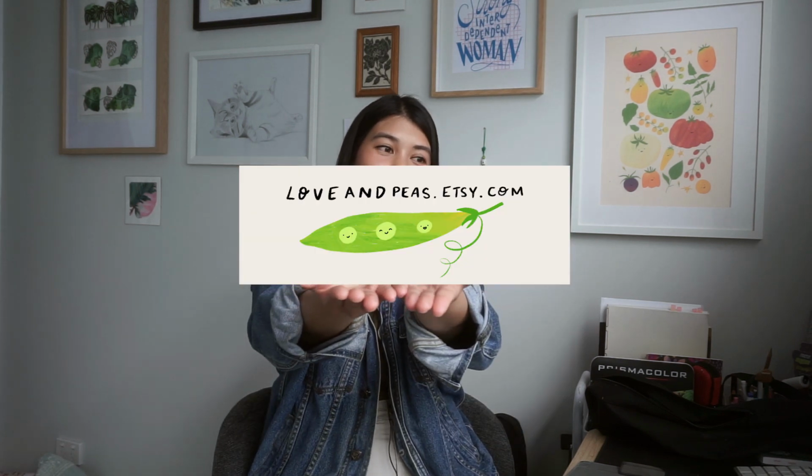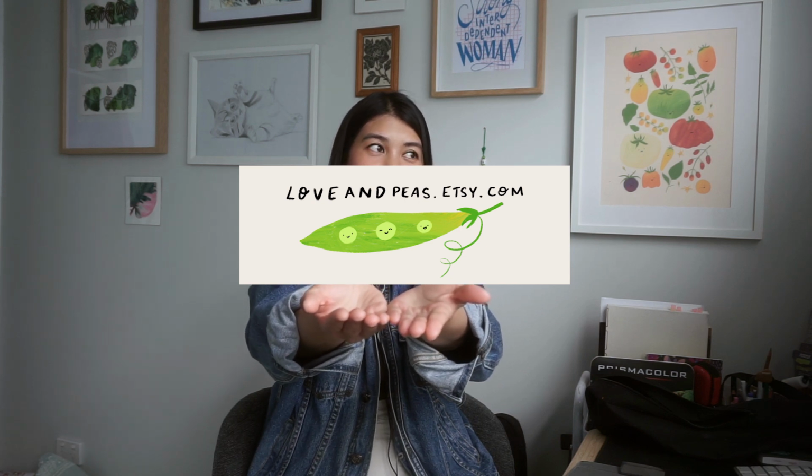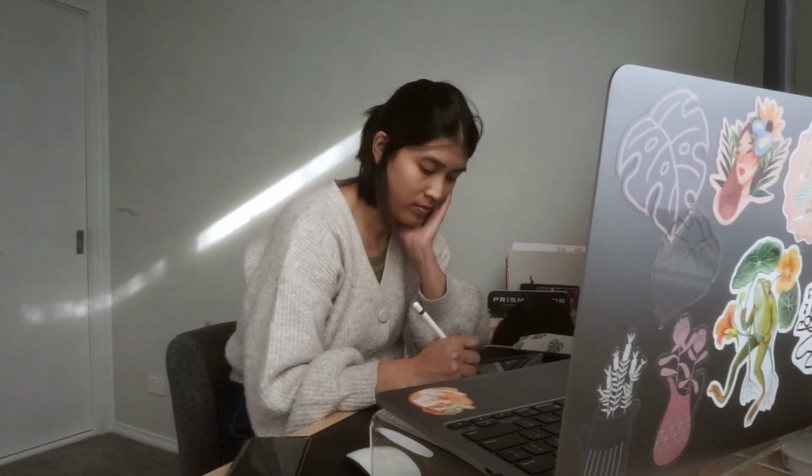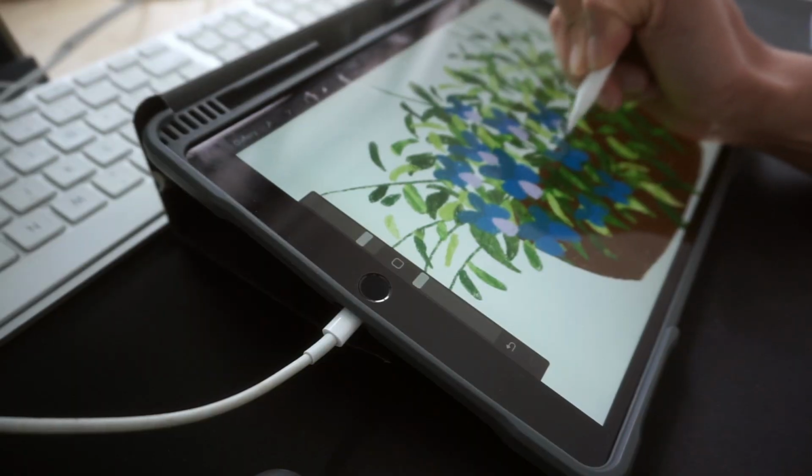So here it is, my Etsy shop for Love and Peas. While it doesn't look like much at the moment, it's an amalgamation of my art transformation and my chronic procrastination days being put behind me. I'll be adding to this in the coming months and years as I work on the style, the vision, and the future for Love and Peas.